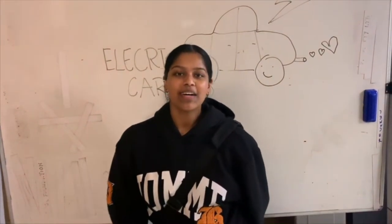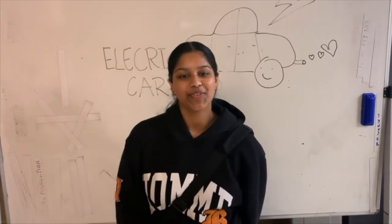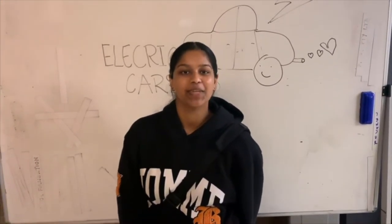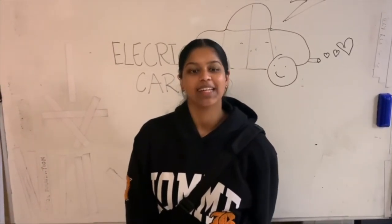There's also lower ongoing cost of electric vehicles. There's an estimate that the average cost of fuel for an internal combustion engine vehicle is $1.50 per litre, compared to electric cars, which cost the equivalent of 33 cents per litre.